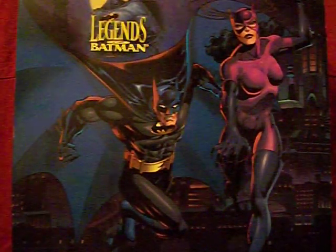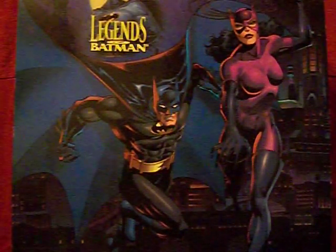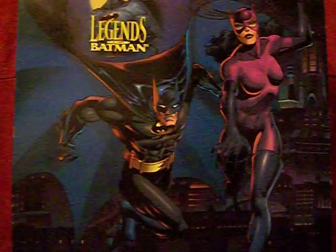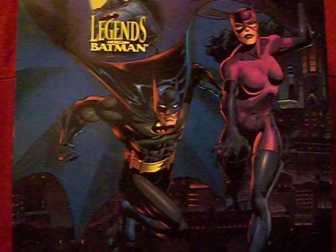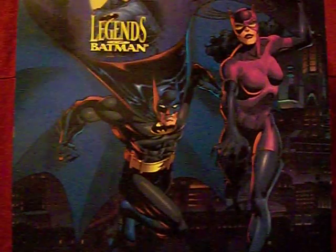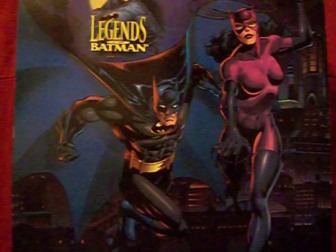Greetings, everybody. I am the Starving Martian, and today we're going to be taking a really quick look at the Legends of Batman, Batman versus Catwoman. This is an action figure set or doll set, if you want to be more honest with yourself, put out by Kenner back in 1996.